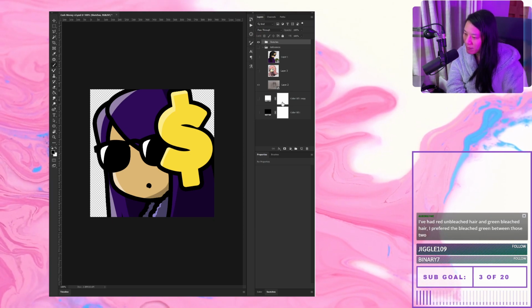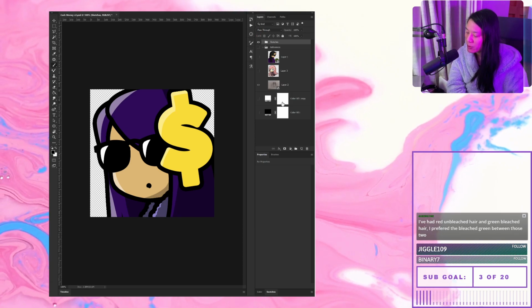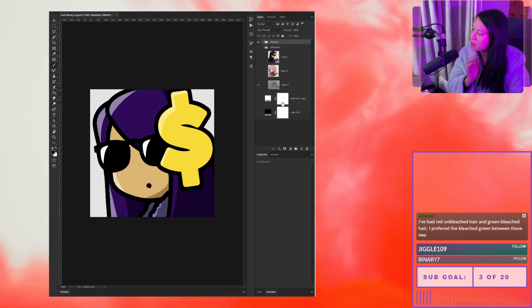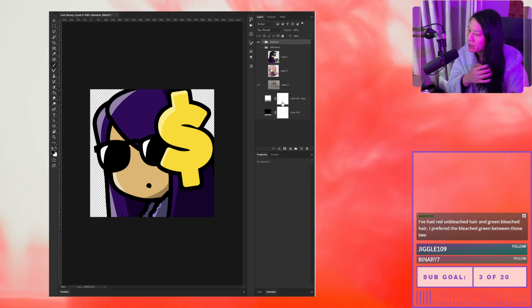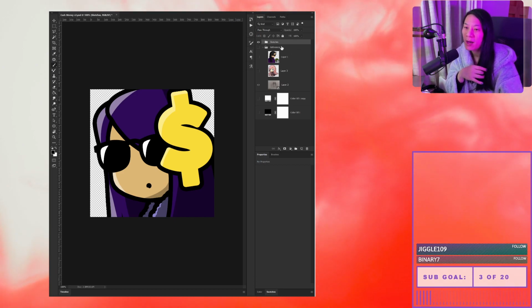I've had red unbleached hair and green bleached hair. I prefer the bleached green between those two. But what about the quality of your hair though? Because the biggest problem is, once you bleach your hair, doesn't it get a bit straw-like? And that's what I don't like. That's the part that I'm dreading.